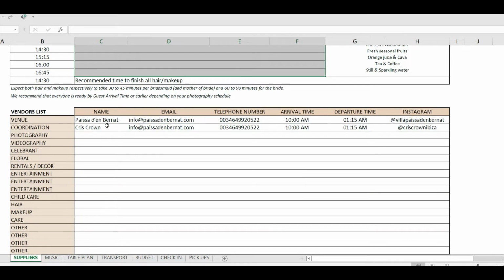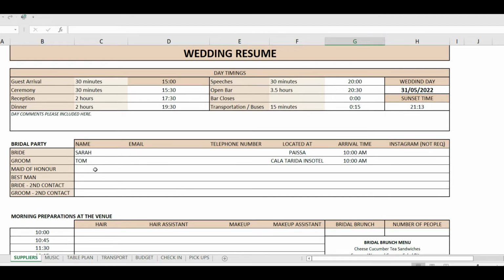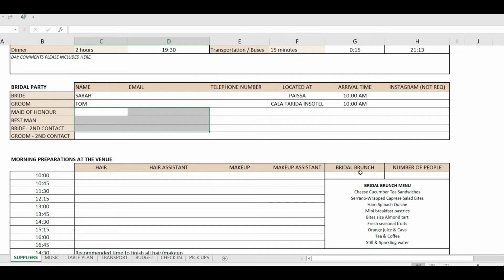Then the vendor list. Here, please include your vendors when you get a moment, their email address, a telephone number. It is very important that this telephone number is somewhere where I can actually get hold of them. So a number where I can call them, not a WhatsApp number. Arrival time at the venue. So when will they be arriving at Paissa? And then a departure time, just so that we can factor that in. So now we have all the basic information here. You'll want to fill in this as well, but we have got basic information, especially the timings, the date. That's very important. And then also down here, let me mention that you can add bridal brunch and for how many people that we've already started including.